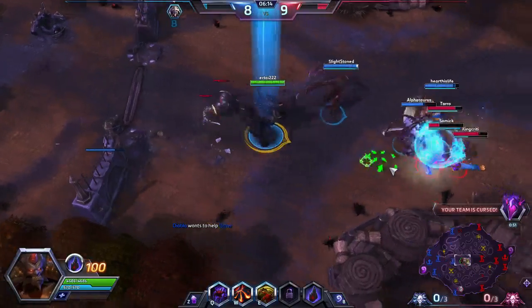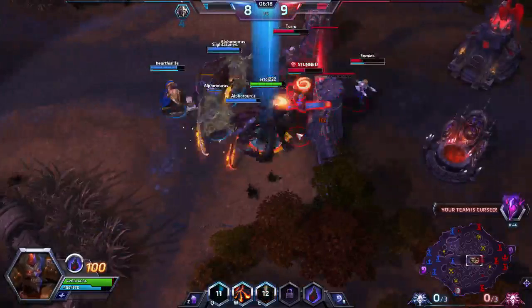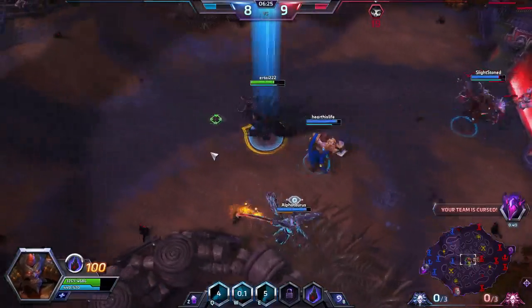Get him! Hit him with everything. We got another torch, another fireball, another crossbolt, and a pyroblast. We do get some cards here.